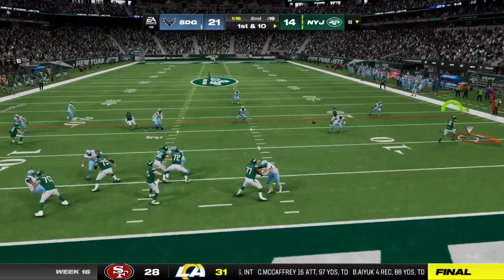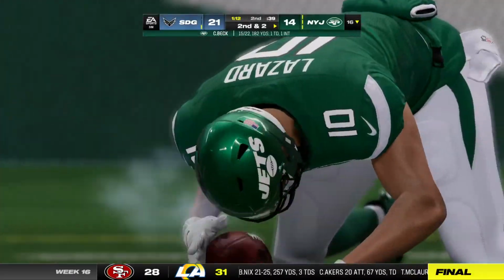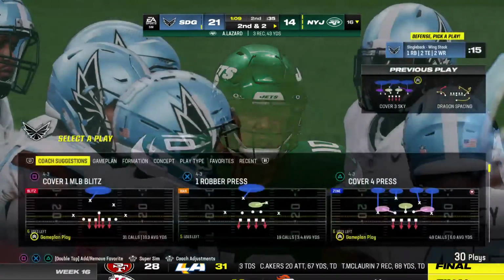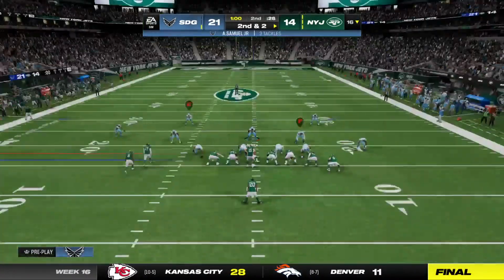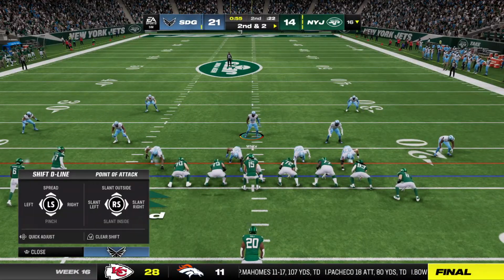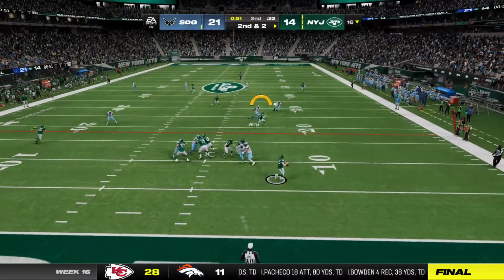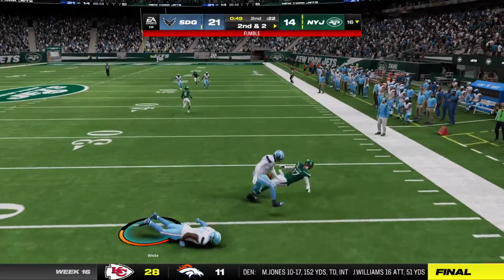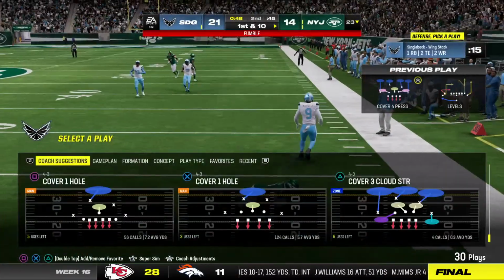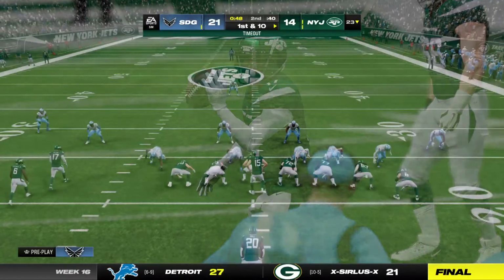They'll try and start this drive in the air. He's got the hook up to Lazard. So 8 yards on the completion there. And that'll bring up a second down in just a couple. Brings up 2nd and 2 at the 16-yard line. Looking to throw. Now loose football. The ball comes out. But fortunately, he's able to recover his own fumble. And that could have been trouble.